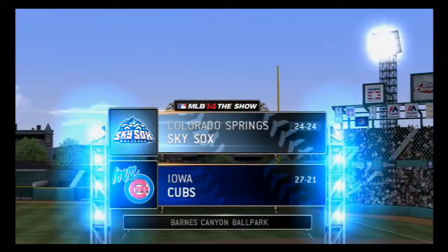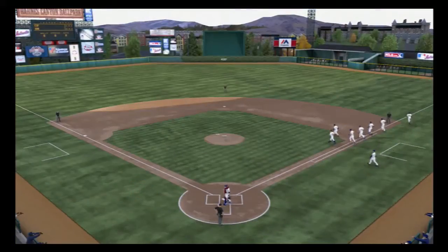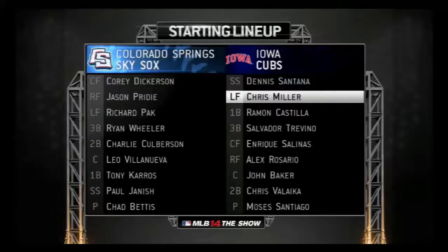Now from your exclusive home for minor league baseball, MLB The Show is on the air. And before we get too much further, here's a look at each manager's starting lineup here for the opener, the top of the first.